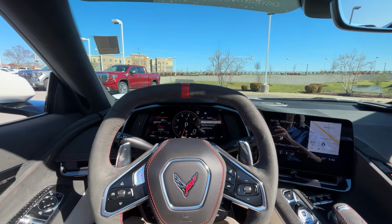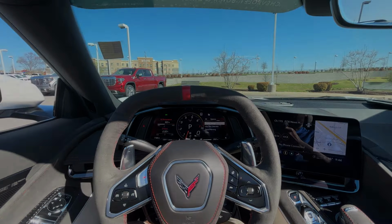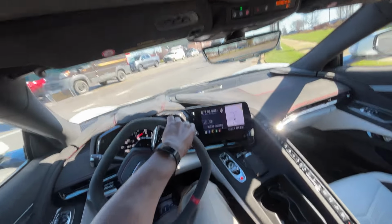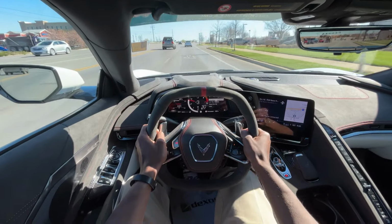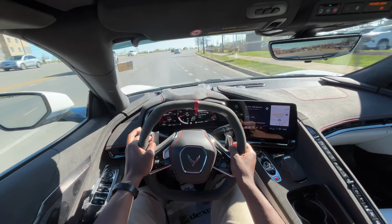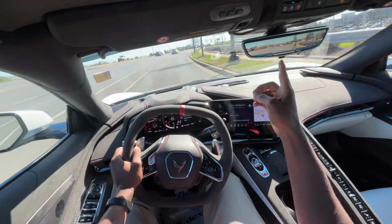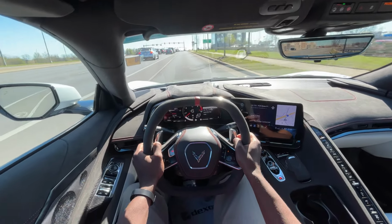But now onto the fun part. Let's go ahead and take this 2023 Corvette Stingray Convertible out on the road for a quick test drive. So one thing I forgot to mention is the rear camera mirror, the camera for that at least, is actually on the roof. So when you fold the top down, you're not gonna be able to use the rear camera mirror, but since I have it up now, I'm able to see that clear picture.